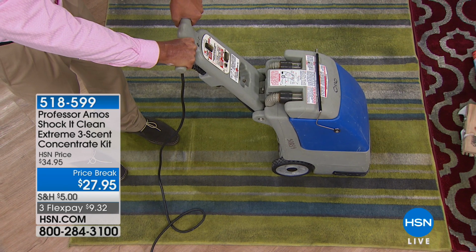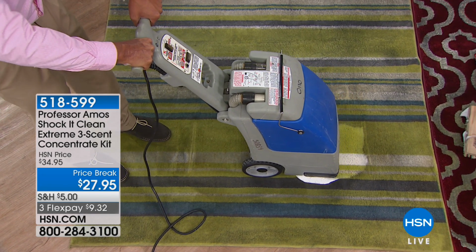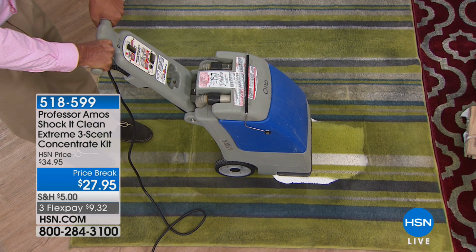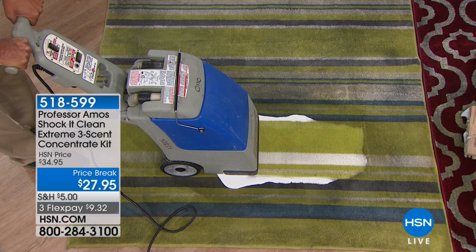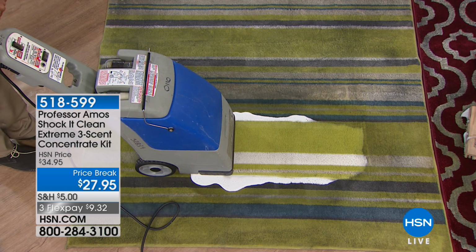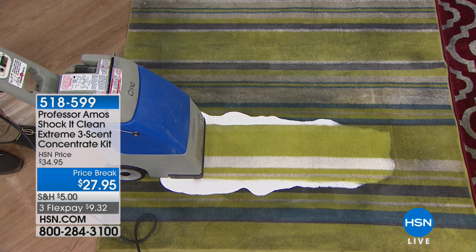Now, I like to let it sit for a minute, let the foam shoot out of the sides, and then I start to pull back slow. But what I want you to notice is your carpets will restore. They'll restore back to the original color each and every time you do it. Look at the results. The whites, the greens, the grays, the browns in there come back to the original color, and I just love to use Shock It Clean.